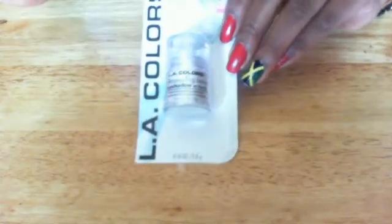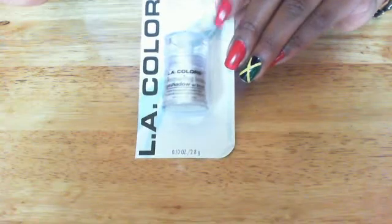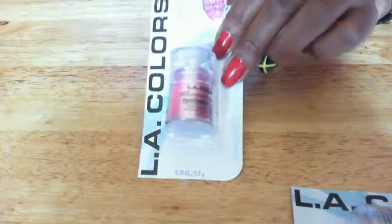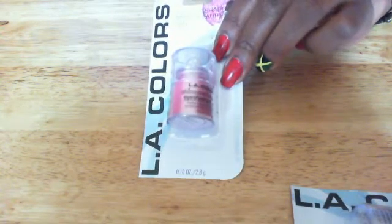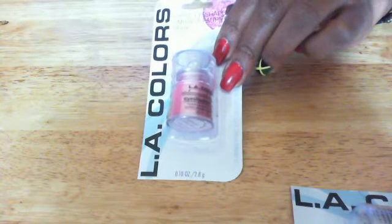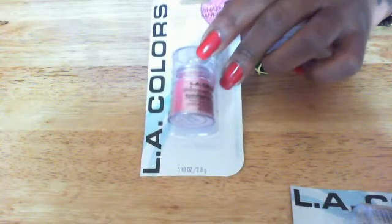The first thing that I picked up was a Snow White loose powder by LA Colors. I've never tried this one, but I want to try it and see what it's like. It says that it comes with a little brush on the inside, so I'm going to try that. And then, wouldn't you guess, I saw one in pink. So, I want to try that one too. Going to use it on top of a, what do you call it? Not like a foundation, a primer. And see if it makes that color really vibrant when I put it on.